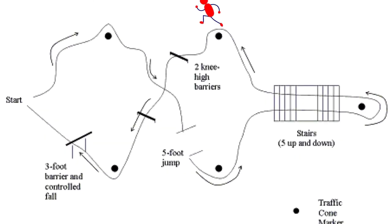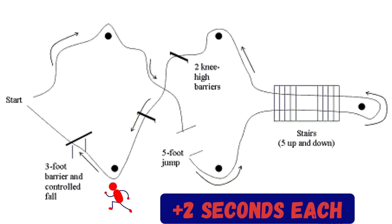After the stairs, you will take a right turn, and then there'll be another cone that you have to do a quick left turn around, followed by 2 knee-high barriers. You have to jump over those barriers, little hurdles. If you knock down the hurdle, that adds more seconds to your time.